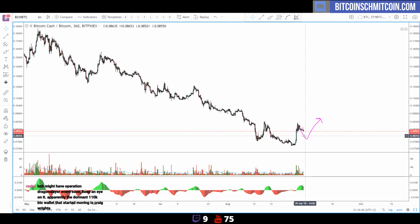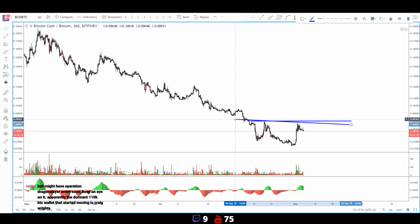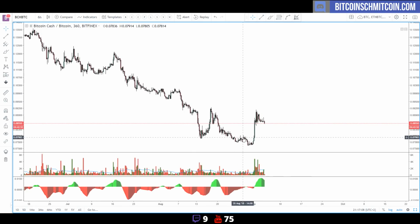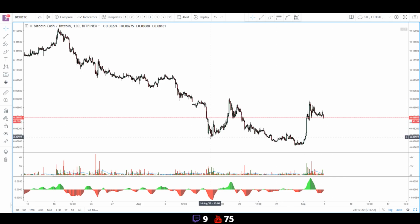It's got a really nice left shoulder and head. Neckline would be here. That's the horizontal neckline. The downward sloping neckline is here. So it does have a really nice setup. It does look a bit like an accumulation trading range too. So this is actually a decent chart here. Let's go ahead and draw on this. Bitcoin Cash does look like it's doing a bit of the accumulation dance here.